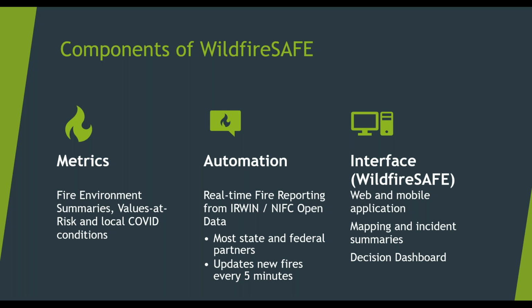It has an automation piece where we tap into the real-time Irwin fire reporting through the NIFC Open Data active incidents feature service, and that allows us to get new starts and update those starts in the application within 5 minutes after the fire being reported. So the nice thing is it's interagency, so it's available for both states and federal partners. It's a very simple registration process, and you can use the app almost right away.